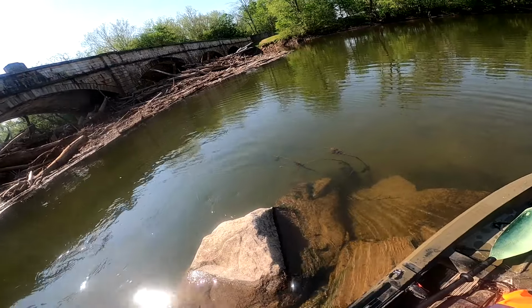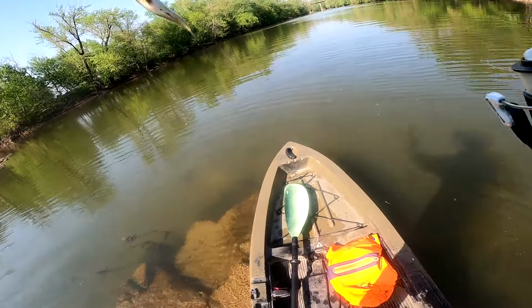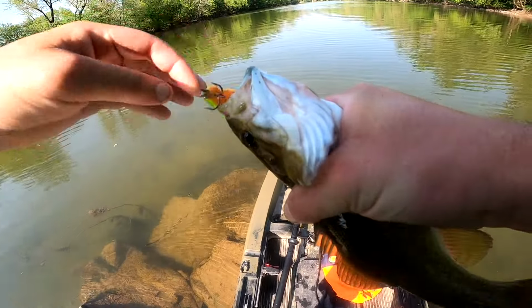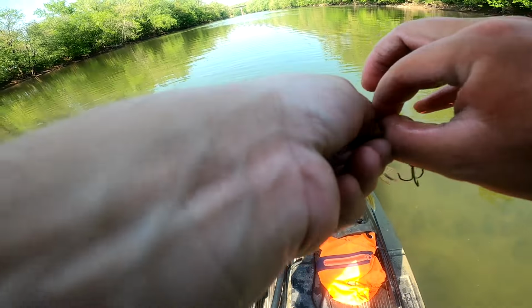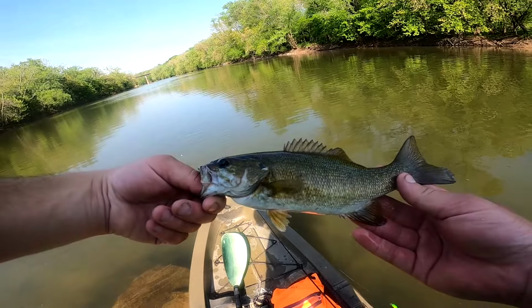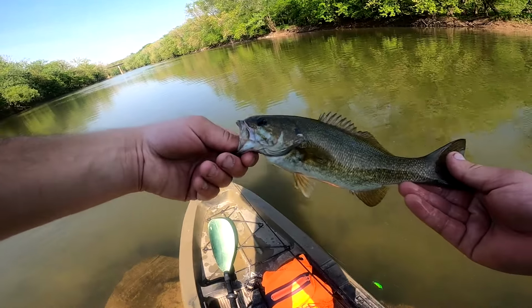Oh, there's a big one. That's gonna end it for today. Yep. Of course, it's gonna be a little bit of a pain to get out. Potentially the last one of the day. That makes it number 5. Another beautiful smallmouth.